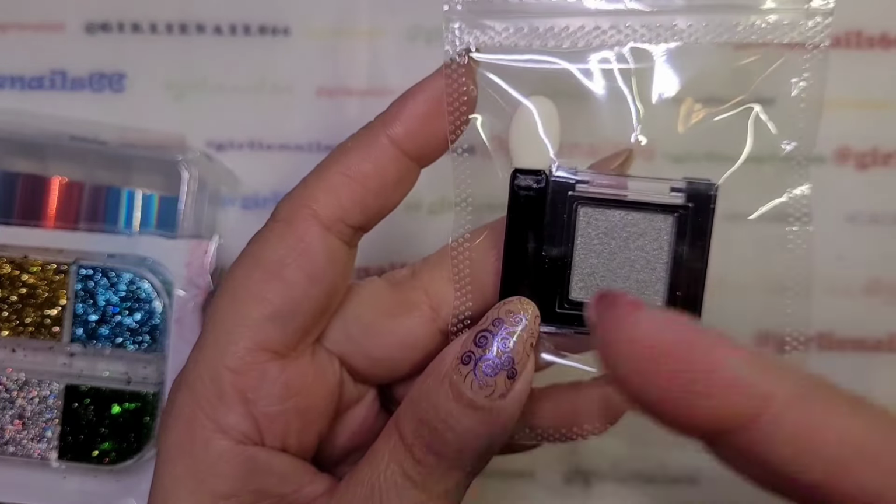And then these are like glitter flakes. I'm a little scared to open them up, but it has all different colors. So that is that. I think most of these items were like cheapy items.